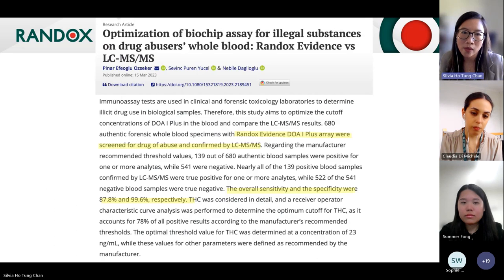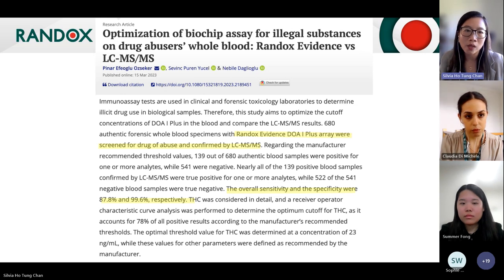Here is just one example of the research comparing our Evidence analyzer against the LC-MS/MS. In this research, 680 samples were tested first with our Evidence, then confirmed with the LC-MS/MS. The results show a very high agreement between the two methods. The overall sensitivity is nearly 88% and the specificity was nearly 100%.